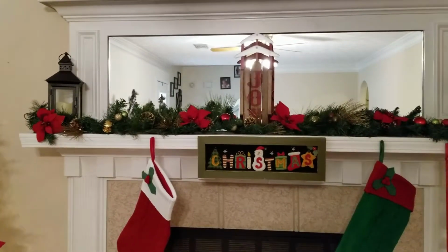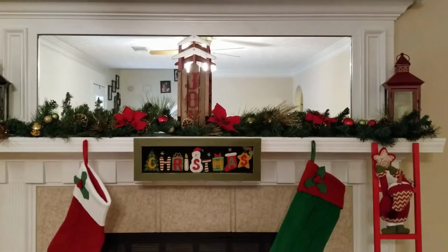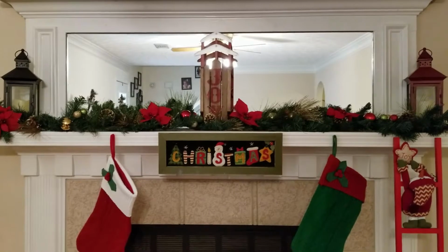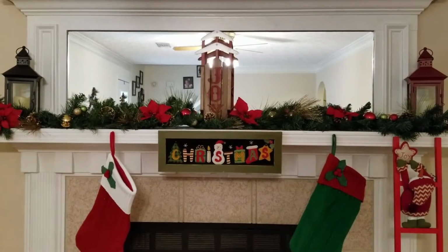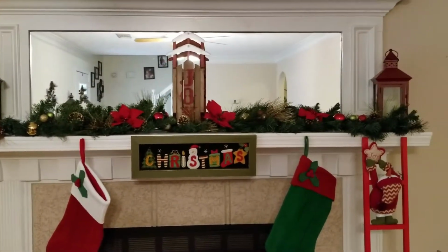And then I have two lanterns on each end. I actually found those at Kroger, again, many years ago, and my garland also came from Kirkland's. And I think that I got that sleigh that says Joy on it from Home Depot last year.